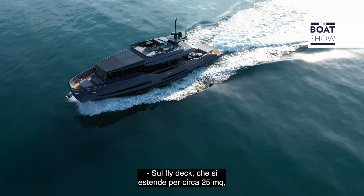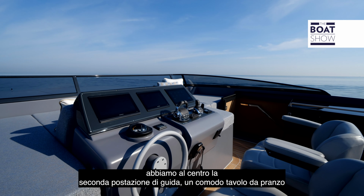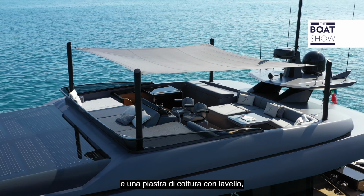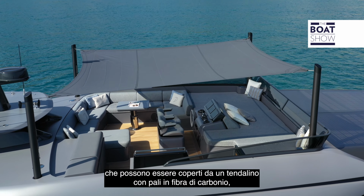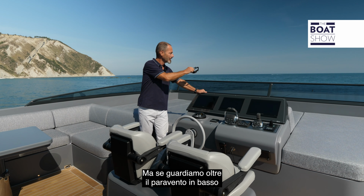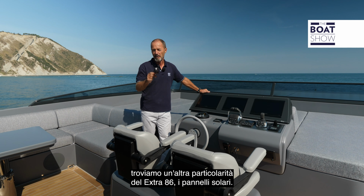On the Flydeck, which covers around 25 square meters, we have the second helm station here in the middle, which can be covered with an awning stretched between carbon fiber poles, a cozy dinette, a grill and sink. But if we look beyond the low windscreen here, we have another peculiarity of the 86, solar panels.